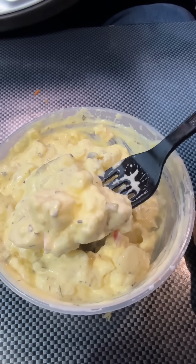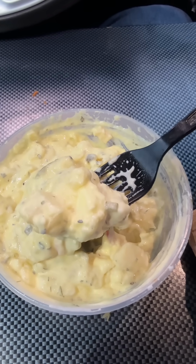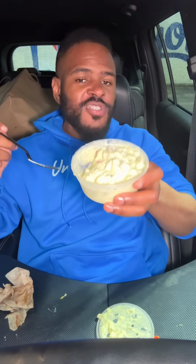So with the potato salad, it's a heavy presence of dill and, I'm sure, mustard. Dill and mustard. My potato salad is actually pretty good. Lastly, the coleslaw.